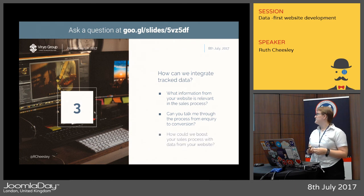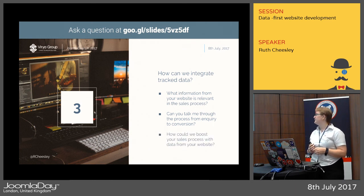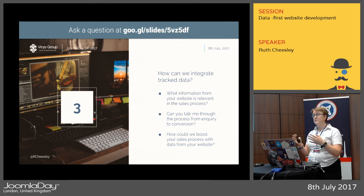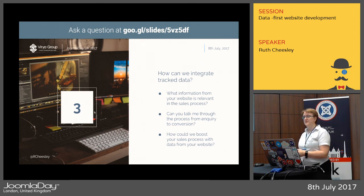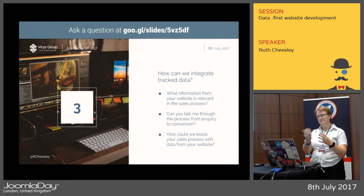How could we boost your sales process with data from the website? It's similar to the first one, but is there any way that we could help your sales process be more streamlined? When you get an inquiry in, could we look at what the visitor's been doing on the website and what resources they've been downloading, and therefore send them to the most appropriate salesperson for what they are actually interested in? We know that because they've been downloading assets and accessing pages.